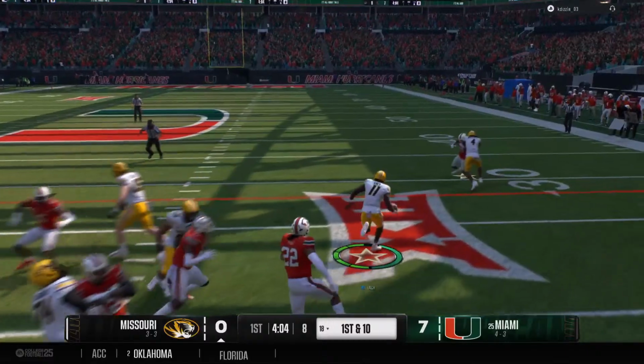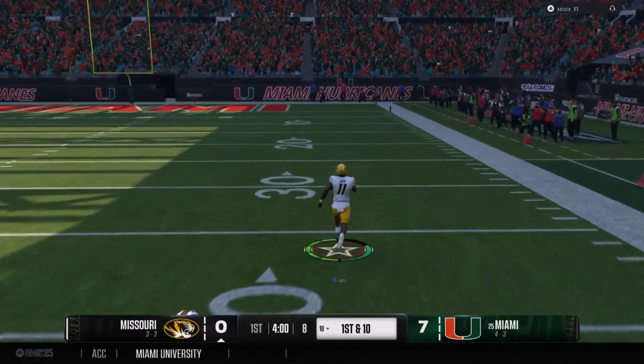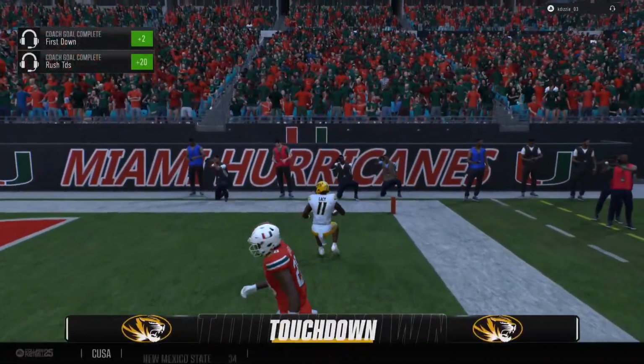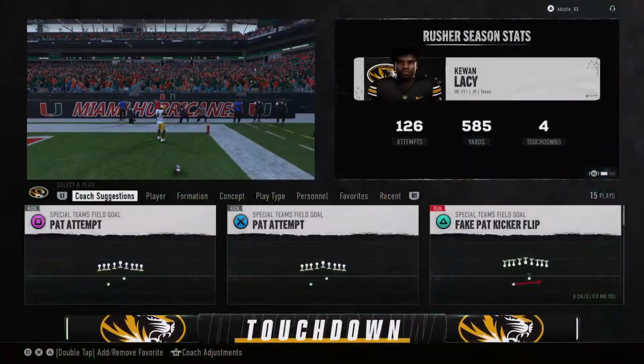Give to the running back. On the move at the 30. Afterburners coming. Past the 30. Inside the 10. And he'll take it all the way. They couldn't bring him down. Touchdown, Tigers.